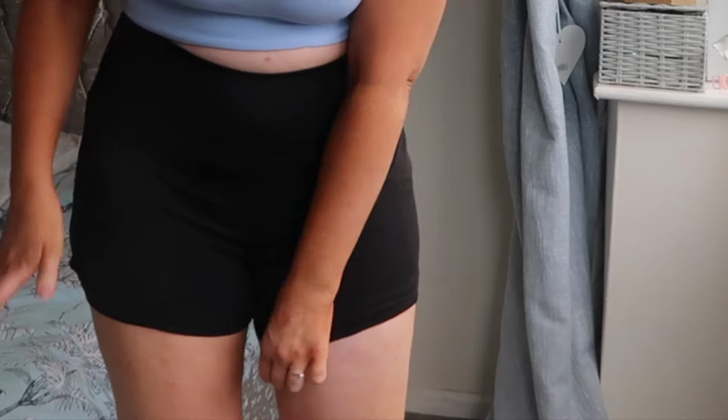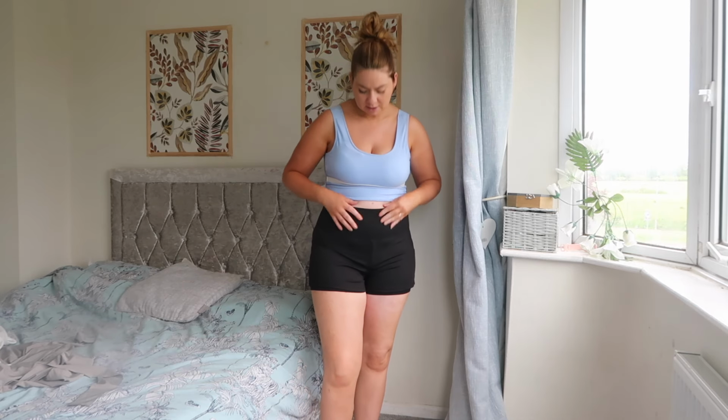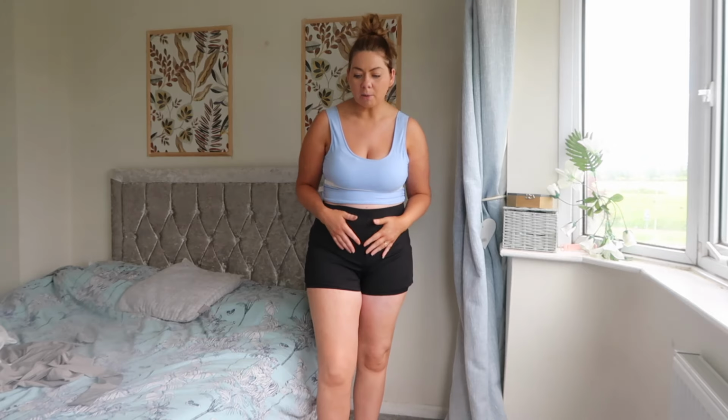So maybe if they've got them in a longer range, these would actually be really nice, because they are extremely flattering. They've got the, again, cycling shorts there, but then they've got a little bit over the top as well. Not as flared as the other ones. Really nice and high-waisted. I feel extremely secure in the top half. They look nice, but I would prefer these ones a little bit longer.